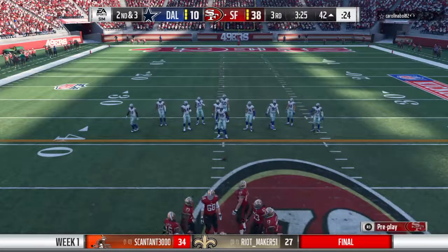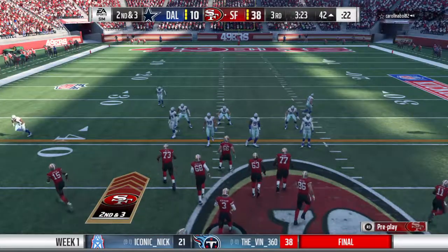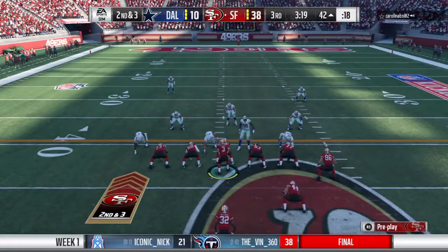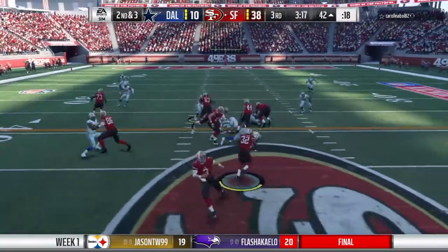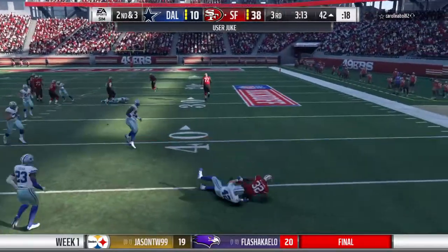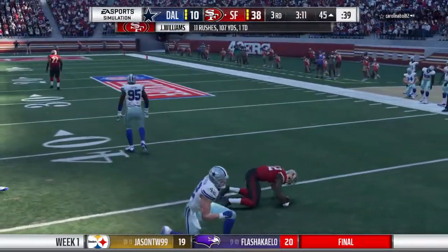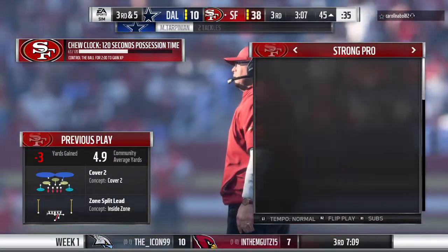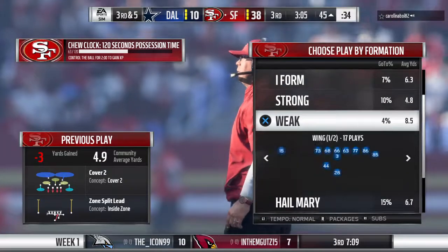See if they stay on the ground for 2nd down. Looks like the defense in press coverage here. They'll hand it off now. Williams. He juked him. And the second wave of tacklers is going to get him as they stop him behind the line. He'll wind up losing 3. And now it's 3rd down.